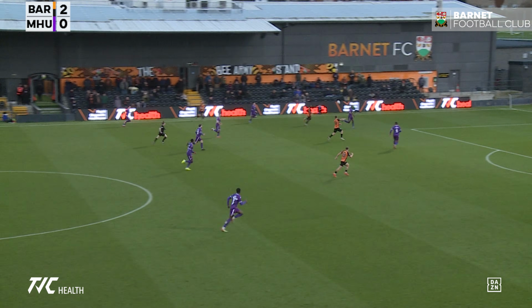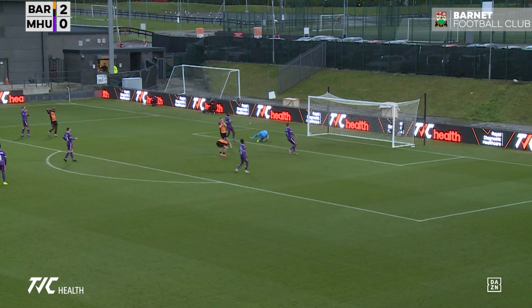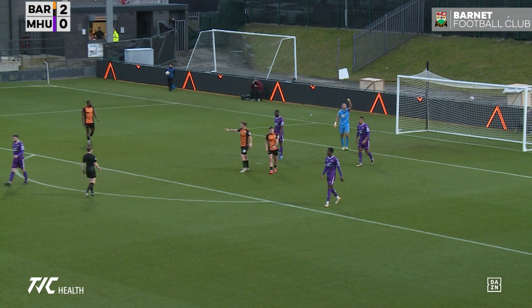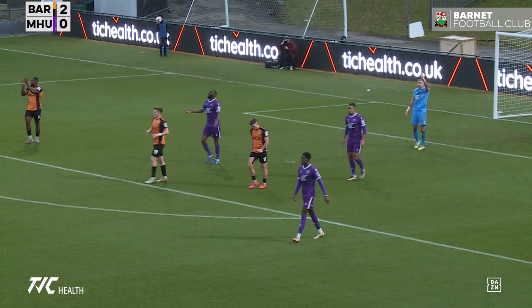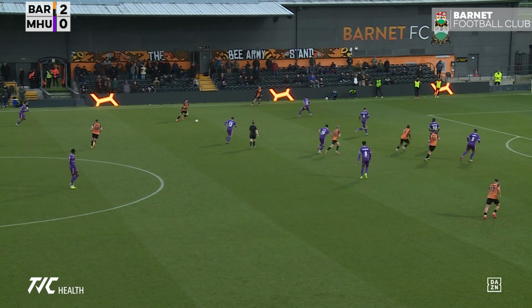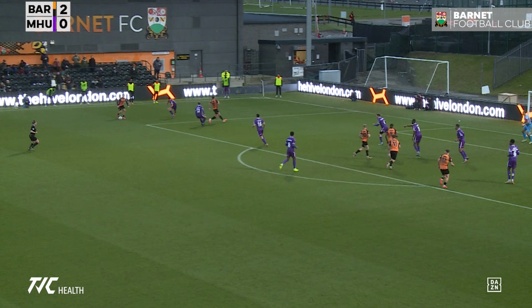Long throws are proving extremely useful. Yeah. Long throw, and it's fallen straight to Zach Brunt. Oh, he's got to score, really. It sat up slightly awkwardly for him. The long throw bounced straight into Zach Brunt. Brunt, fortunately for them, failed to convert, but here comes Glover on the far side now.